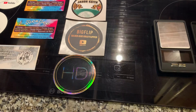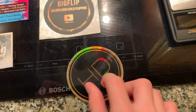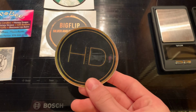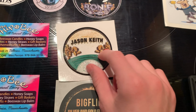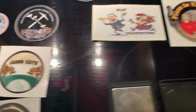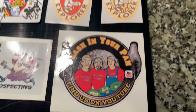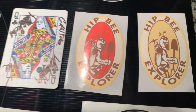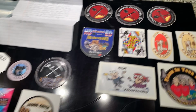But we got some new stuff earlier today from HD Shovel Ed. We got one of his channel stickers, and it's a really cool rainbow glare. And then we got a Jason Keith Prospecting sticker. He's down in the Dominican Republic. He puts out some cool videos. We got Eminem Prospecting. We got Flash in Your Pan. He has the Flash Bash going on, which is where a bunch of prospectors go meet each other and have a lot of fun. And all of that stuff.